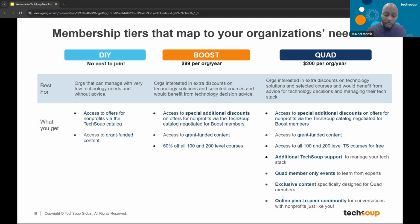Now, we know many nonprofits do not have dedicated IT resources, and you make do with what you can. You may hire consultants here or there or find folks that'll do pro bono work for you. We want to continue to bridge that gap, and Quad helps you do that in a number of ways. One, it helps you connect with peers who share the same issues. Just like there's dialogue happening here in this Zoom chat, we have an entire Quad private community of nonprofits where the discussion is around technology and how folks are working through certain technology challenges.